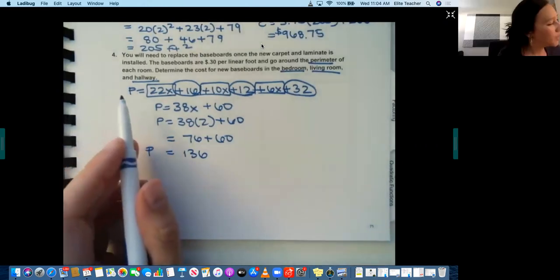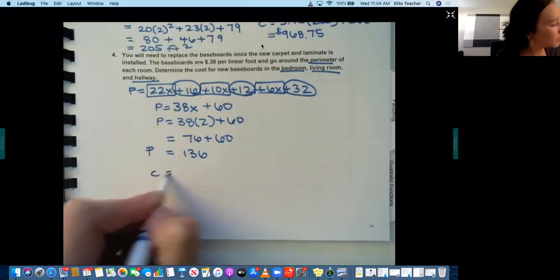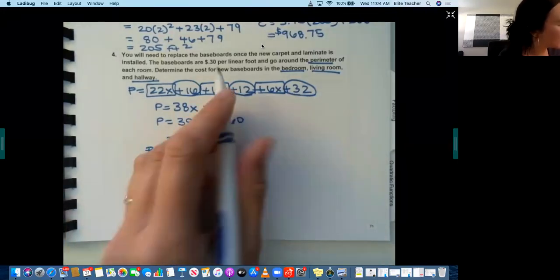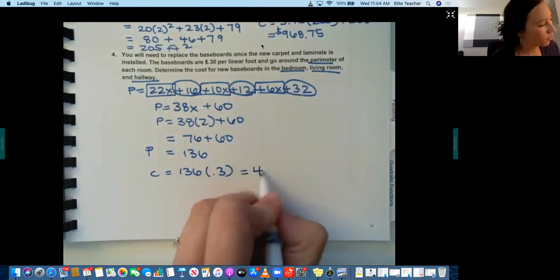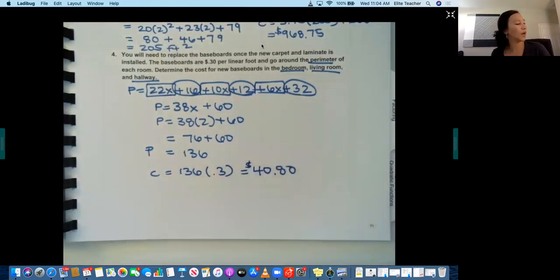Okay. So it's 30 cents per linear foot. So the cost is just that 136 feet times 30 cents per foot, which is $40.80. So you just multiply 136 times 0.3 on your calculator.